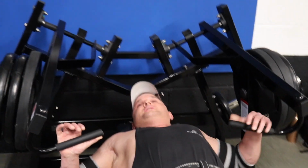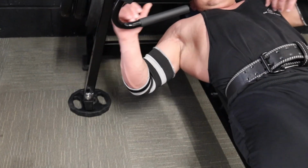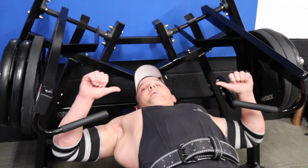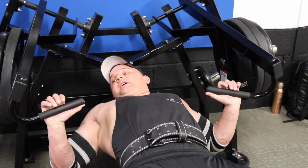The first one's always the hardest, but you can see we just put a plate underneath here. That just gets the start position a touch higher, because when you're massive, you can't get that low.